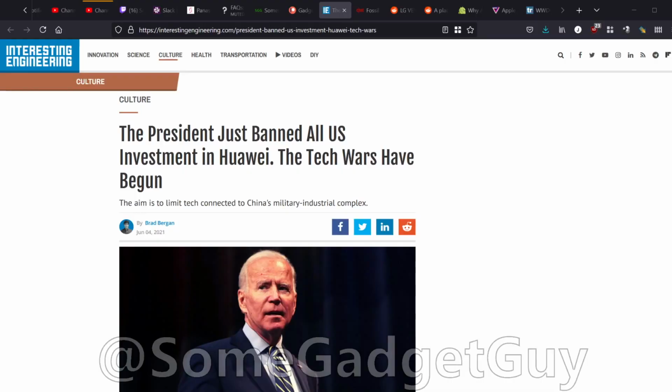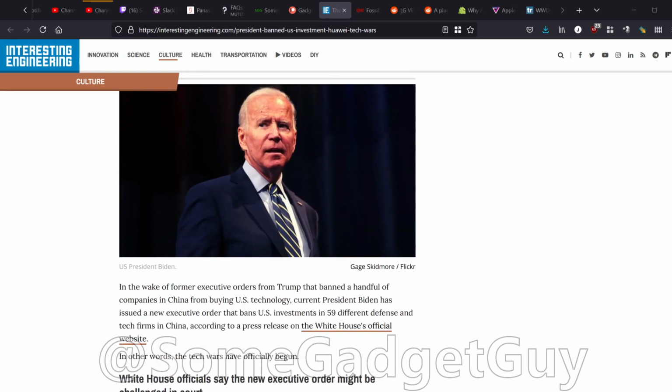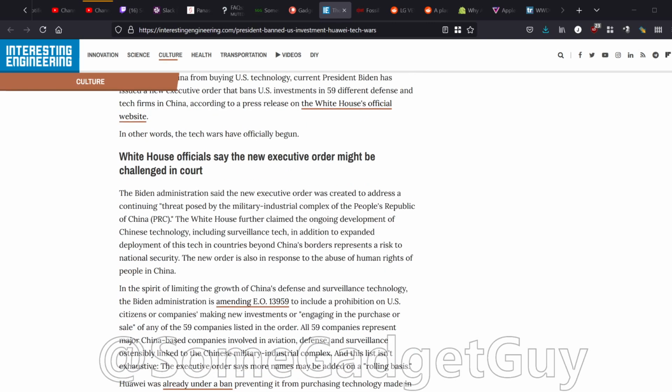But this is, the President just banned all U.S. investment in Huawei. The aim is to limit tech connected to China's military-industrial complex. In the wake of former executive orders from Trump that banned a handful of companies in China from buying U.S. technology, current President Biden has issued a new executive order that bans U.S. investments in 59 different defense and tech firms in China, according to a press release on the White House's official website. This is funny. In other words, the tech wars have officially begun.